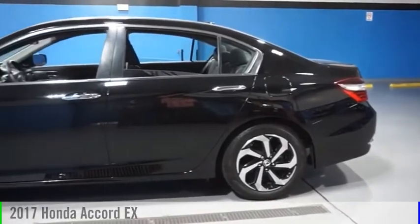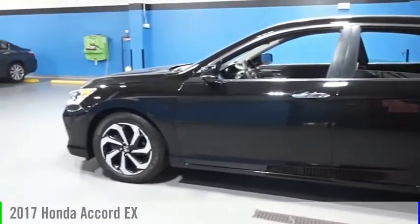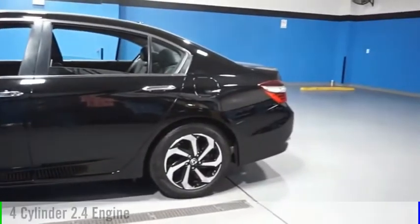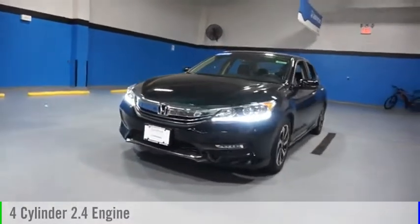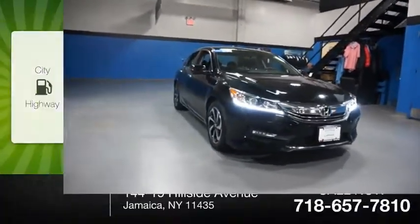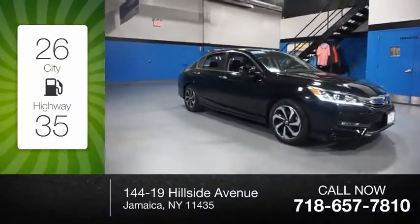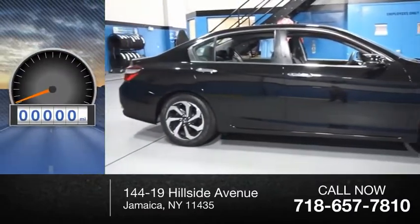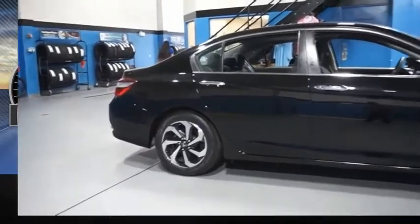You are going to love the 2017 Accord. This vehicle is powered by a front-wheel drive, 4-cylinder, 2.4-liter engine, and comes with a continuously variable transmission. Great fuel efficiency saves you money by requiring fewer trips to the gas station. This vehicle has less than 6,000 miles.